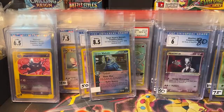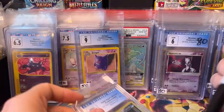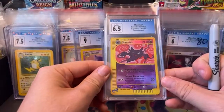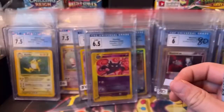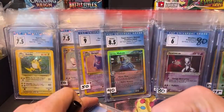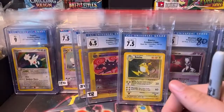What is this, Walrein? So I guess I'll do about 40 bucks on this for now. Okay. Here's Hunter Expedition 6.5, huh? I don't really know what a 9.5 should go for. I'll make it 28. I think it will sell. Oops. Base set Raichu 7.5.